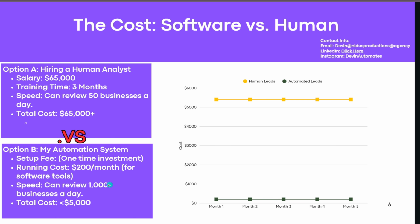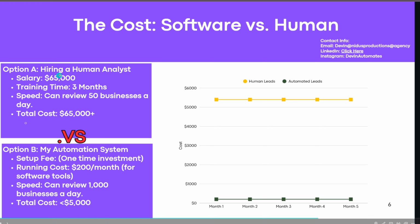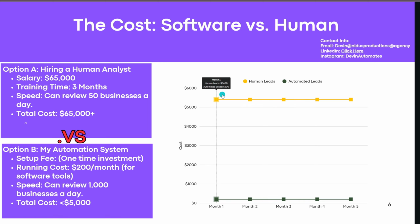And again, it can review 200 businesses, even 1,000 businesses in a single day, and it costs less than the $5,400 or so that they were paying per month for the human. So that's a 10x decrease. And look at this right here. Look at the gap every single month from this alone.